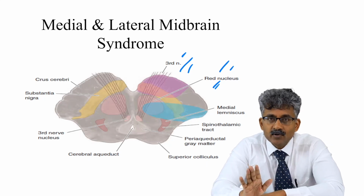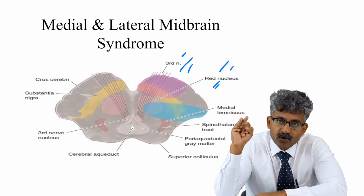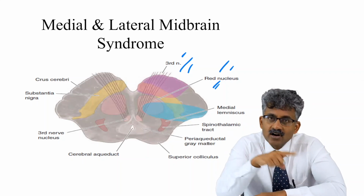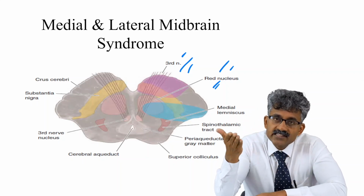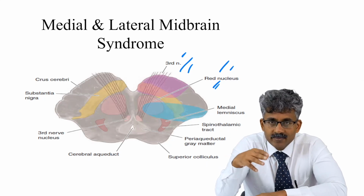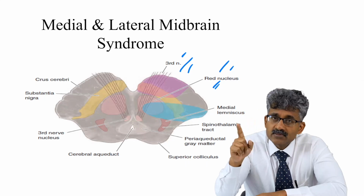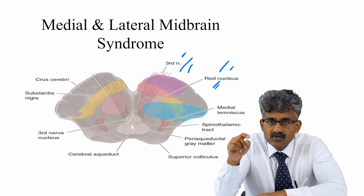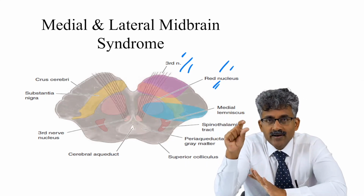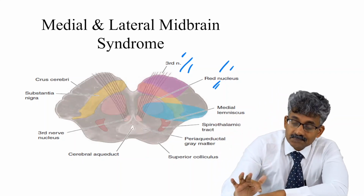So this is the midbrain syndrome. Midbrain only two: Claude syndrome and Weber syndrome. Weber's is ipsilateral third nerve, contralateral hemiplegia. Claude is ipsilateral third nerve, contralateral ataxia because of rubrodental fibers. Combination is Benedikt. Two midbrain syndromes, two medullary syndromes: lateral medullary syndrome and medial medullary syndrome. Pontine syndromes are six: superior, middle, and inferior, again divided into medial and lateral, students.